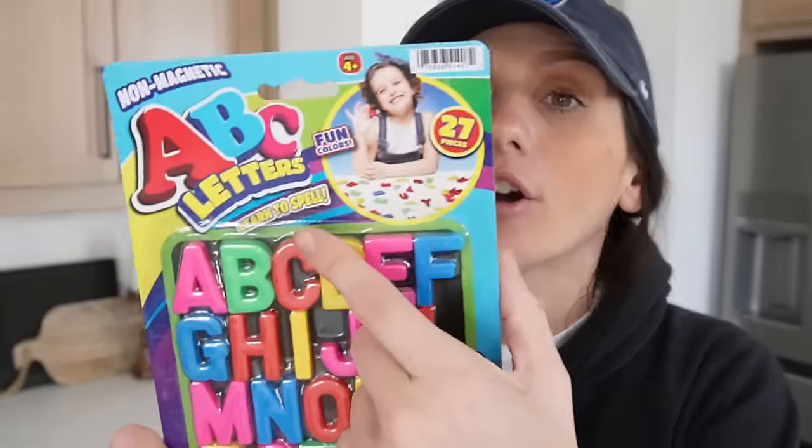And again, the point I'm making is junk journaling doesn't have to be flat. You can still use pop-up little items. And I found these ABC letters, and they are non-magnetic, so I like that. So they're gonna be a lot lighter as well, so very easy to work with. And these were $2, by the way.